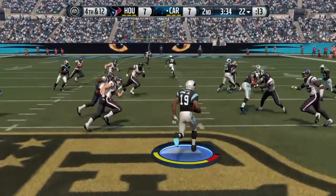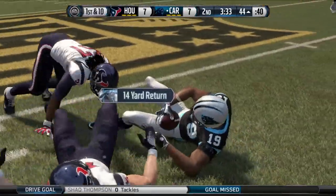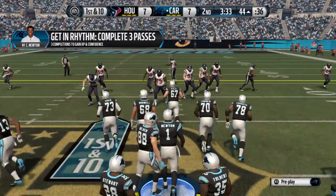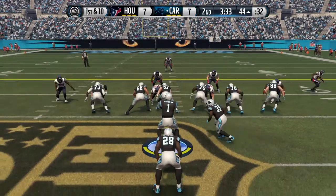Again, we'll try and return this one. Brought down at the 44. That return's good for about 14. The Panthers offense coming back onto the field after a touchdown drive the last time they had it. They certainly attacked that secondary and got there via the pass.